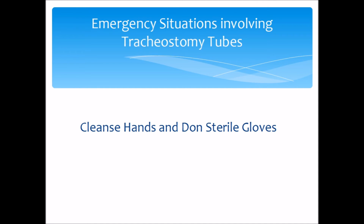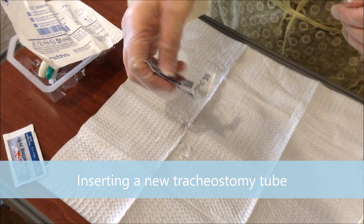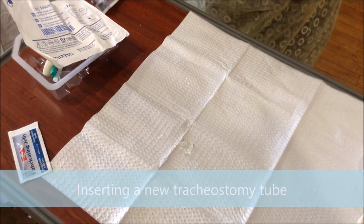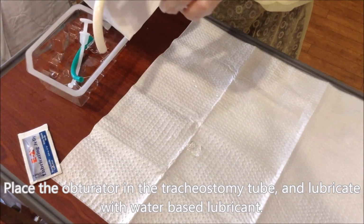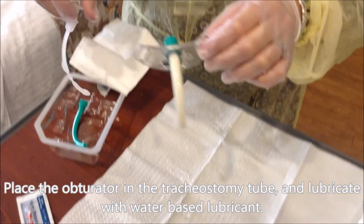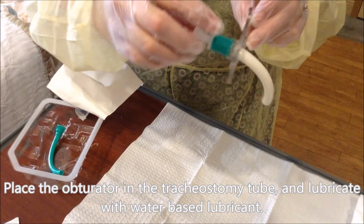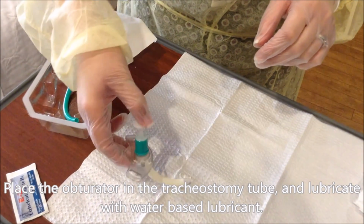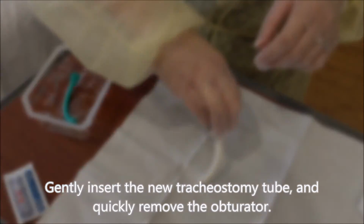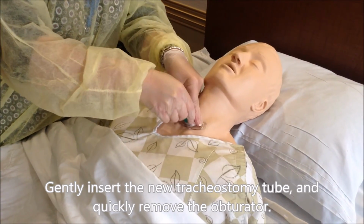Cleanse hands and don gloves. Place the obturator in the new tracheostomy tube and lubricate the tube with water-based lubricant. Gently insert the new tracheostomy tube and quickly remove the obturator.